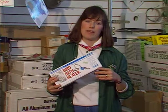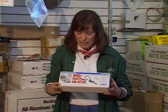Now out in the bird bath, you want to keep that water from freezing through the winter, especially if you all live out in the Panhandle where it is extremely cold through the winter compared to southeast Oklahoma. Here's a bird bath heater. That'll keep that water from icing over, give the birds plenty of moisture through the winter.